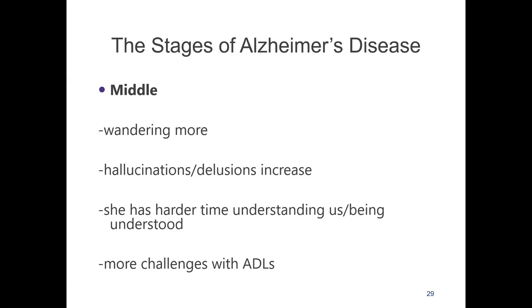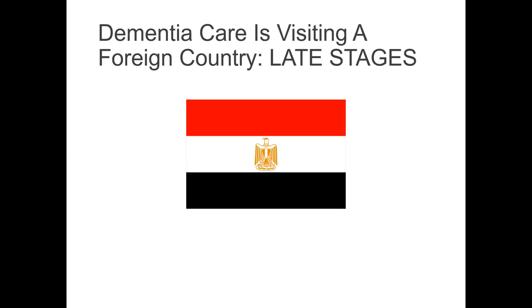She remembered how to use a fork. And then there's a day where she doesn't. And it can be very, very frustrating because we sometimes will expect, well, she remembered everybody's name today. Why not tomorrow? So I liken the late stages of Alzheimer's to visiting Yemen.